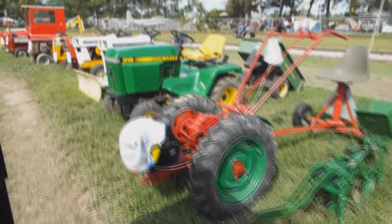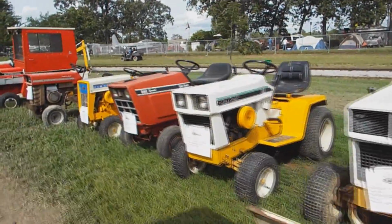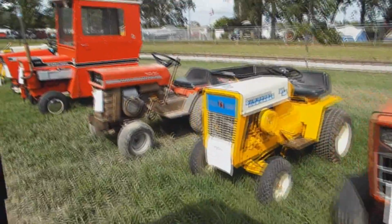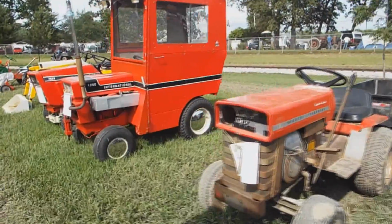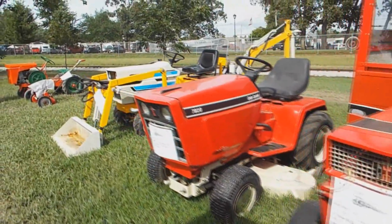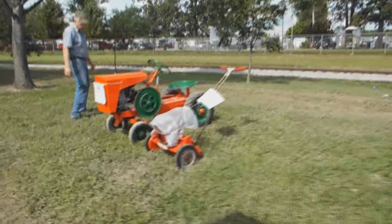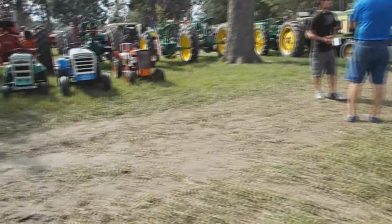Now we're in like the garden area here. So garden tractors, lawn tractors, whatever you want to call them. Love this cab on this one. I don't know if it's factory, but it's pretty cool. It is pretty cool. It'd be something I would totally have. If I had to go out and like clear snow a lot, I'd have something like that, definitely.